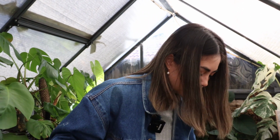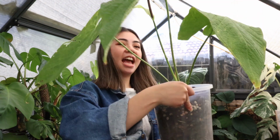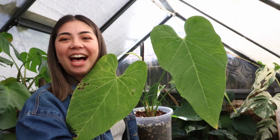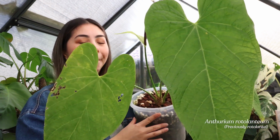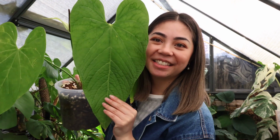How does that sound? I'll show you guys these plants because these are definitely some of my absolute favorites, which is why they sit right next to the humidifier, which is where the camera is situated. And this one has definitely been one of my absolute favorites. It died and then came back to life, but this is an Anthurium rotolantii or rotolantium. I haven't actually looked up what the deal is with the actual name, but isn't she stunning?